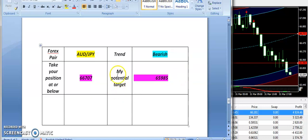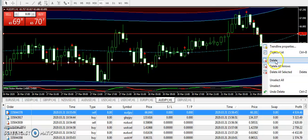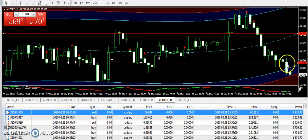So let's get started with AUDJPY. Guys, I have supplied the bearish trend in the case of AUDJPY from 66707, and 65985 was the target price. And guys, you can see we have seen a big drop on AUDJPY. This was the only pair that I have seen that reacted very well as per the signals report, and it completely went down, and overall the momentum was also very fine on AUDJPY. That's why we have got a good profit on that one.